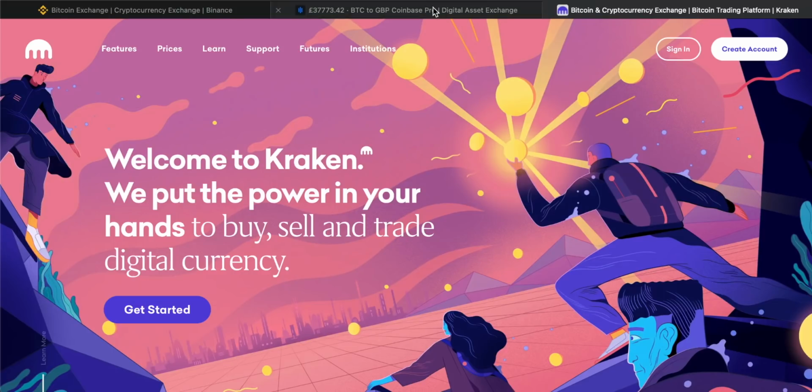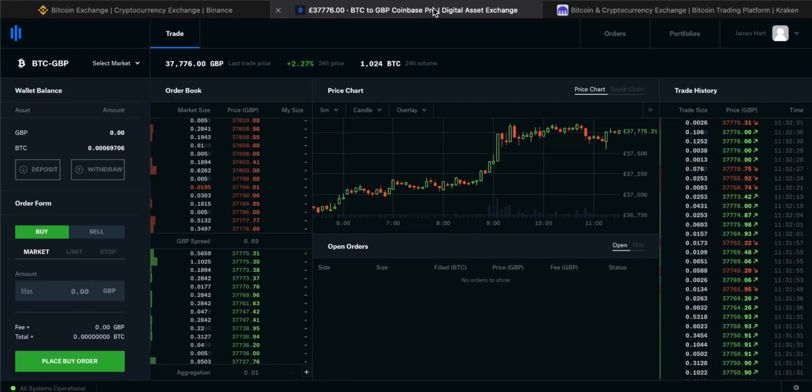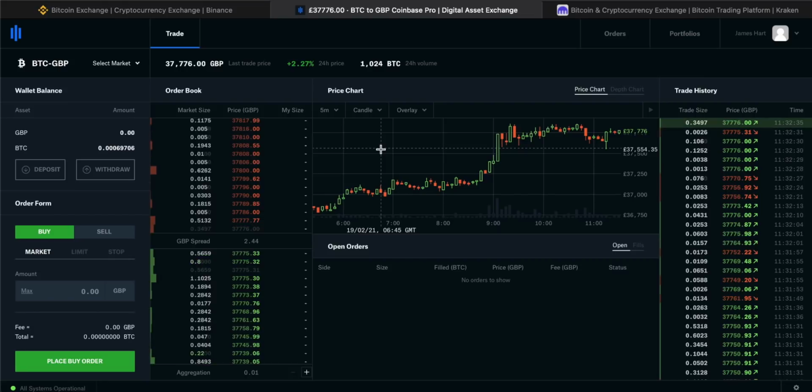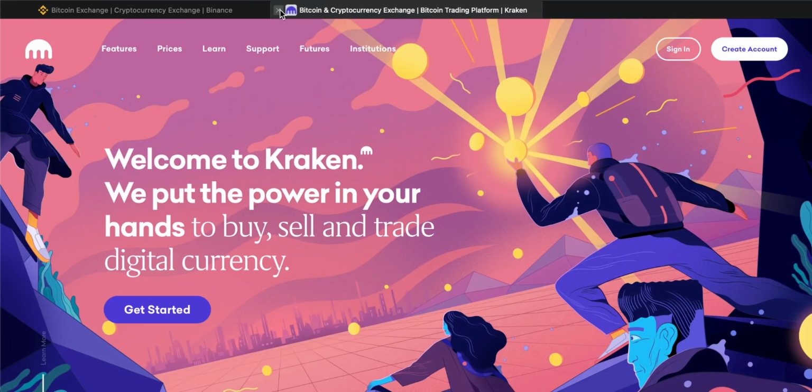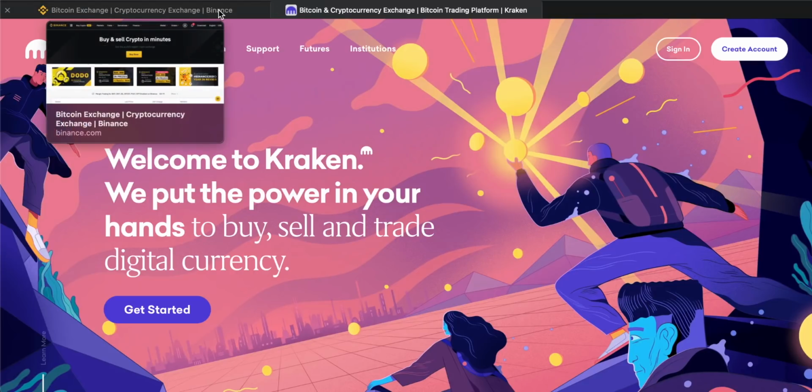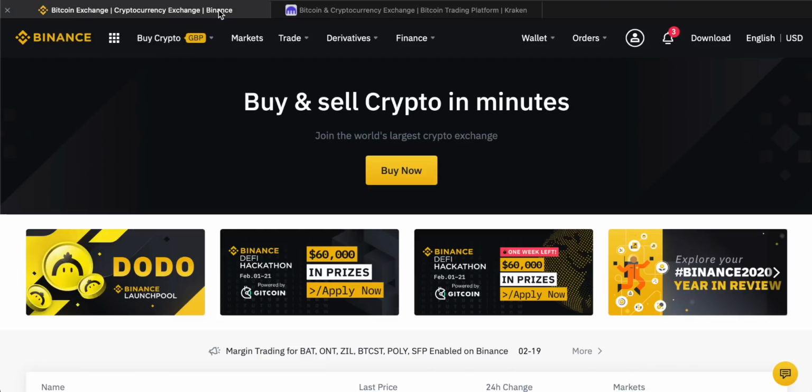The other option we have is Coinbase Pro. This isn't going to work for us. The charting tools aren't good enough, and also it charges you a 0.5% fee. So we can rule out Coinbase. So really for me, it's an option between Kraken and Binance.